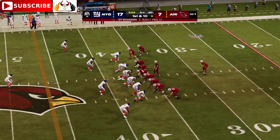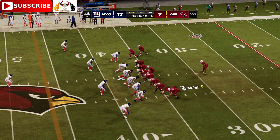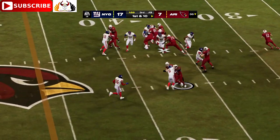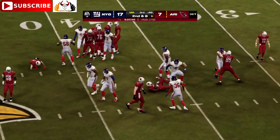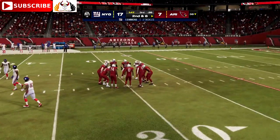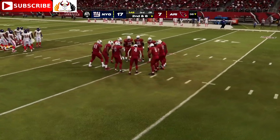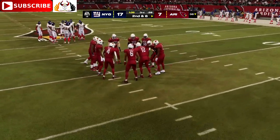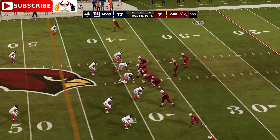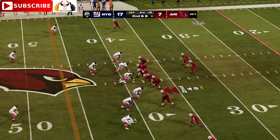So from the 36 now, 1st and 10. They'll send a receiver in motion left. He's going to get it on the jet sweep. Oh, and this one may need to go back to the drawing board. He's going to be swallowed up right away, tackled by Isaiah Simmons. Defensively, they had that one pretty well figured out. Yeah, and one of the things about this play, it can be even more effective when you run a lot of motion, and there's plenty of times you don't hand it off. From the 38 now, here comes 2nd and 8.